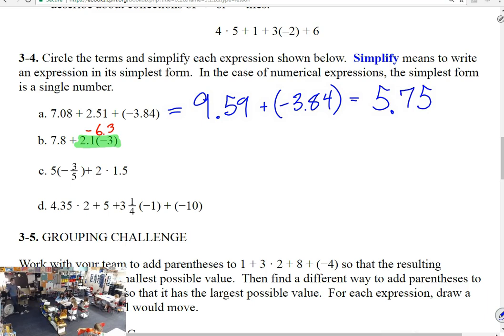Can you even verify that? I just like when we take answers in class, I like to get it from 2 different people because we all make mistakes. Any of us can make a mistake at any given time. So we like to check our answers.